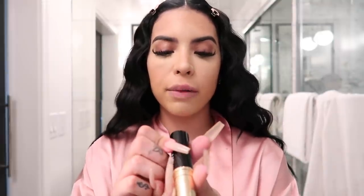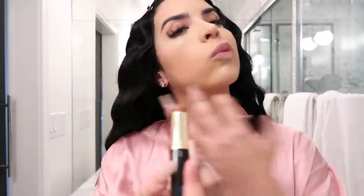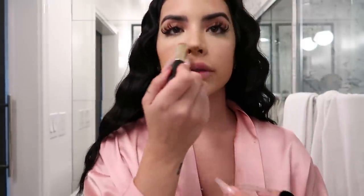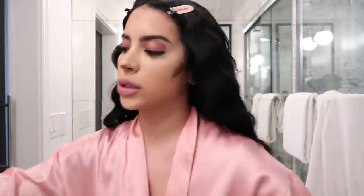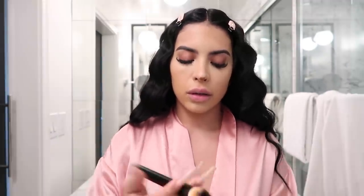So next we're gonna do some contouring, and I'm gonna grab my Bobbi Brown stick in the color Cool Almond. Just right here. I used to do it all over my face, but I realized that I looked blotchy AF, so I kind of stopped doing that. Alright, we're gonna blend with this NYX brush.